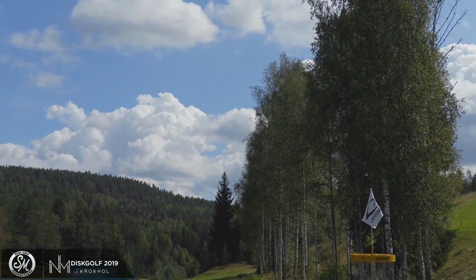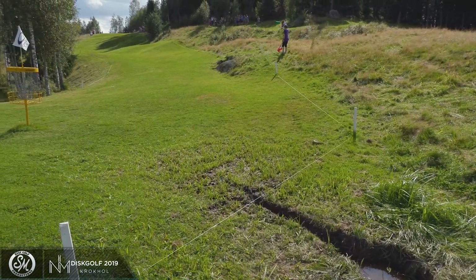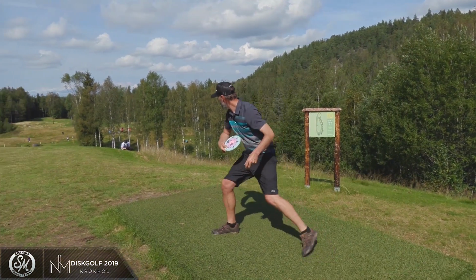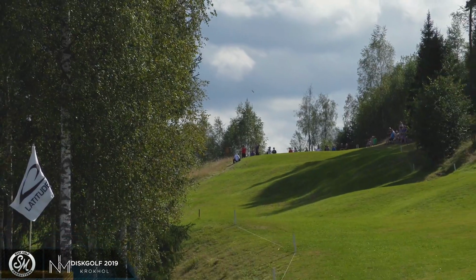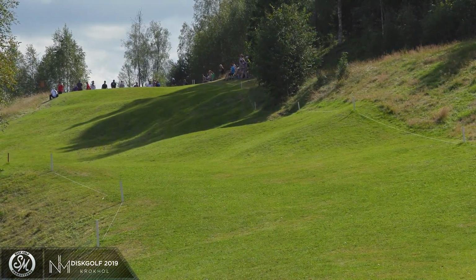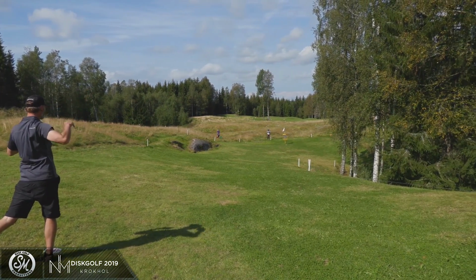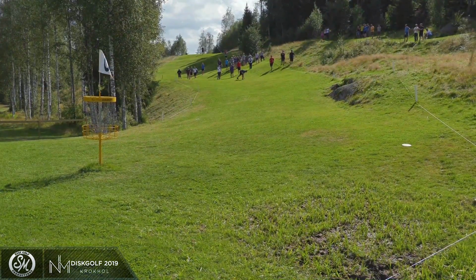And Peter's drive stays in bounds, and that's big. He's going to take his meter. He should be able to make birdie from there. Ståle with the shorter hyzer. We saw him play this just for par. Smart play if you don't want to go all the way over the trees and take a big risk. Down the hill with the approach, and that comes to rest nicely.